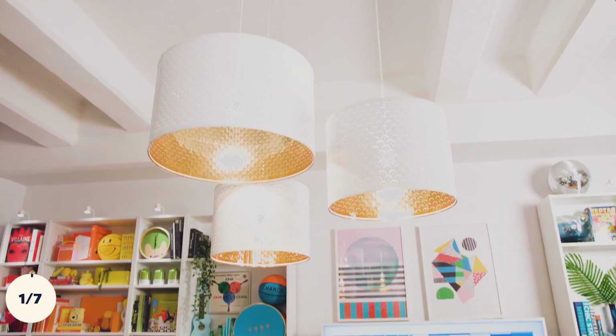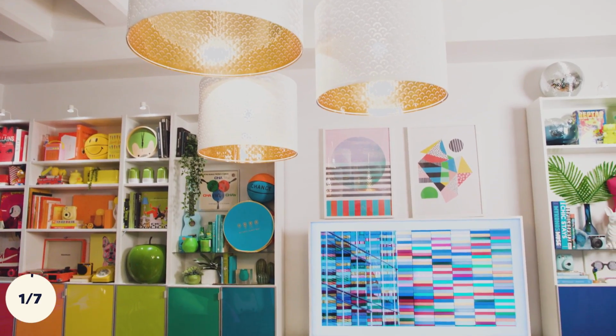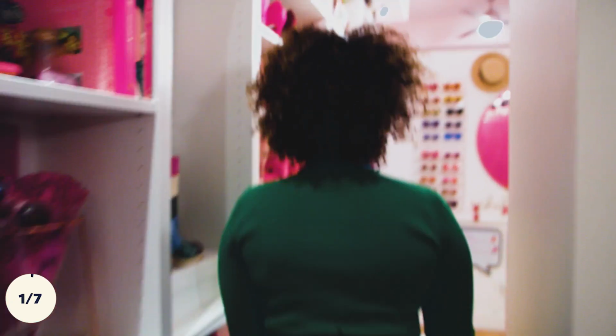This building actually used to be a refrigerator factory, so the apartments are all kind of weird shaped, but it gave us the opportunity to build a crazy rainbow closet in the middle of the living room.